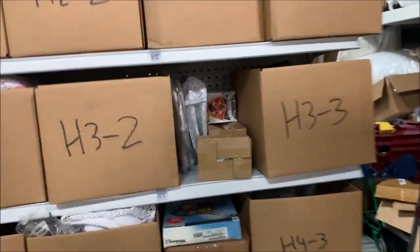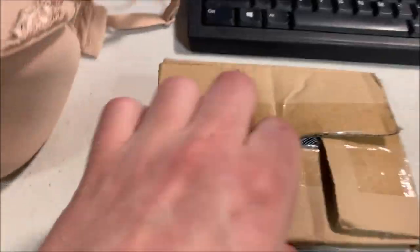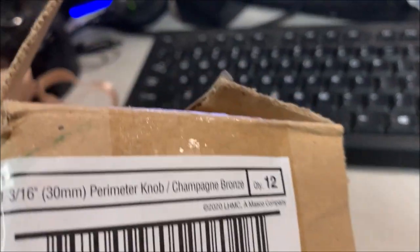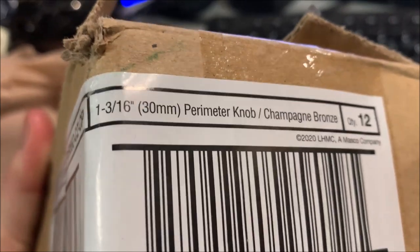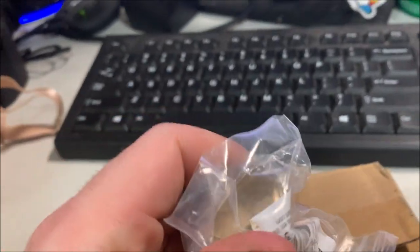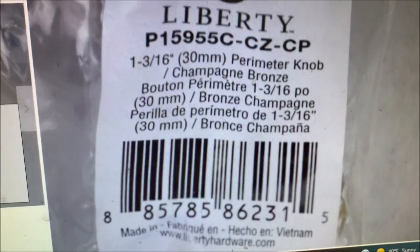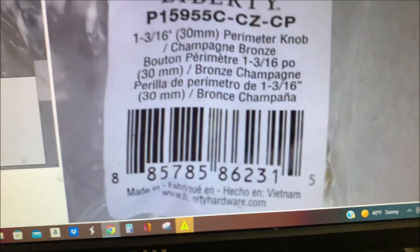All right, now on H3, I'm guessing it's gonna be this. We sold some cabinet drawer pulls. This might be the right one. It is Liberty Athens. Says Athens on here somewhere. It says Champagne Bronze, which is the same. I don't know, it doesn't say Athens. I'll look at the picture, but I'm pretty certain it's these. Sold for $20.99. It's a box of 12. Let's see, ends in 2315, 2315. So this is the one.